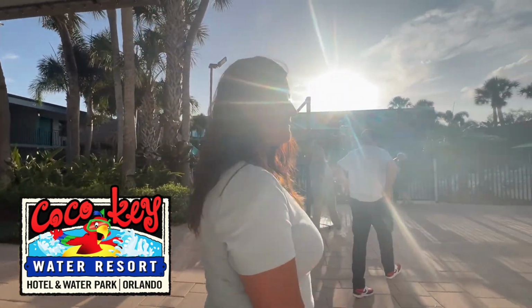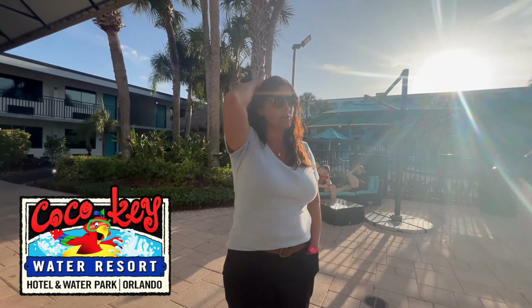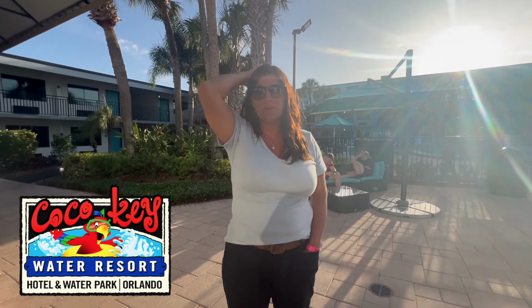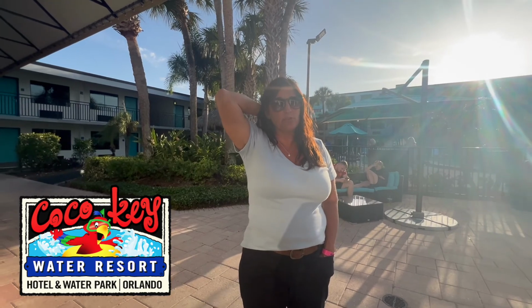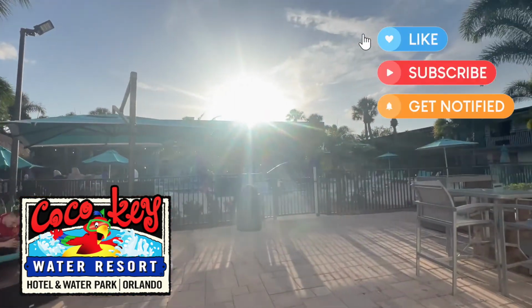Out here to the pool area. Now this pool is just for guests of the resort, just for hotel guests. The issue we found here is that it's incredibly busy all the time. There's not enough sunbeds. The pool is incredibly busy all the time. And actually most of the time we've been here, this is our 5th day, we haven't managed to sit by the pool once.